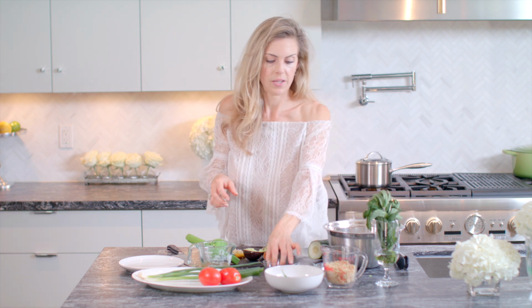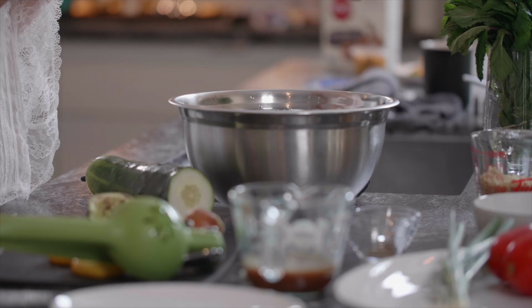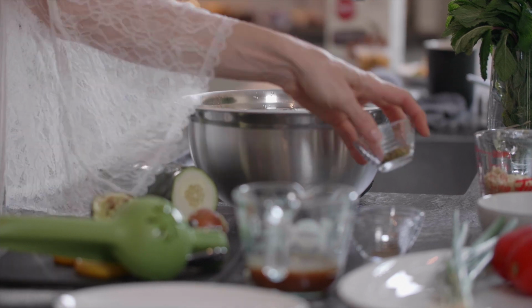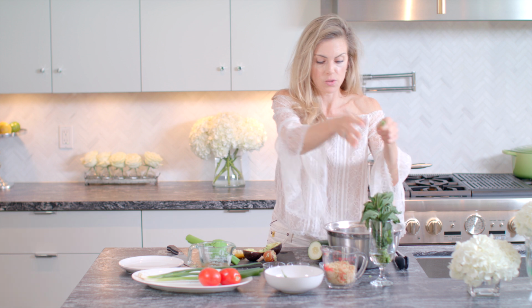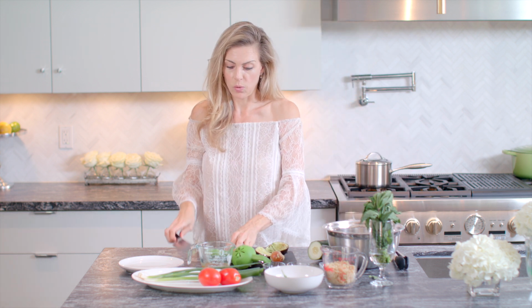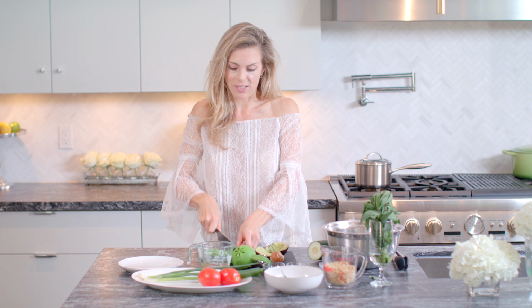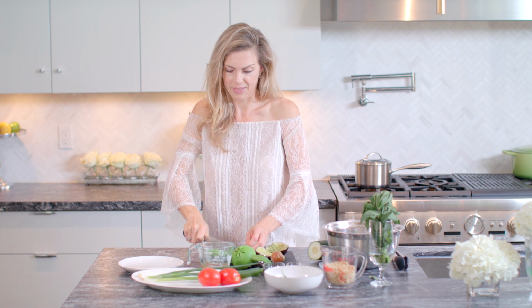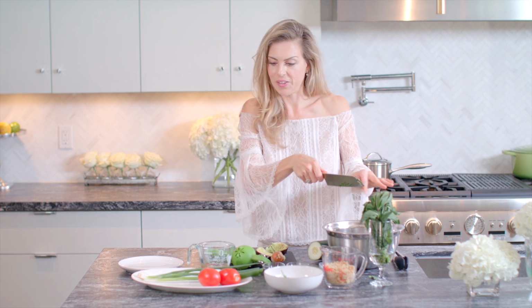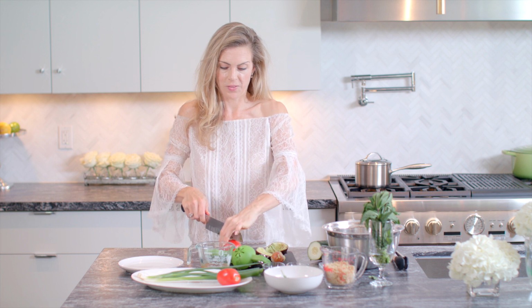Pepper. And our turmeric. And of course, our feel-good savory spice blend. Okay, just a touch of a sprig of mint. This is really going to bring the quinoa tabbouleh together. The mint makes it. Minty fresh. And a little bit of tomato.